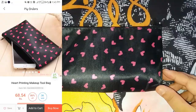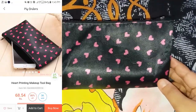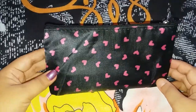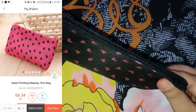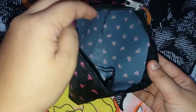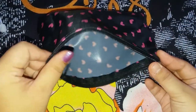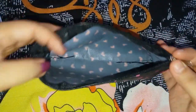Next product is heart printing makeup tool bag, and it is also available in different colors, and I ordered the black one and the price is 61 rupees. The quality is not that good. The bag is made of very thin material, and you can use it to keep your stationery things only. So I am not happy with this product, and it looks like this.